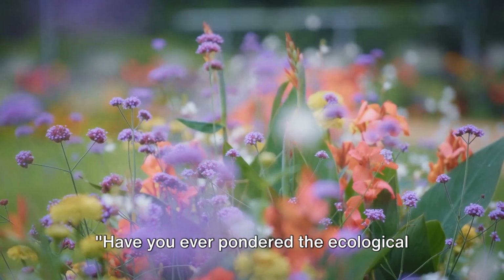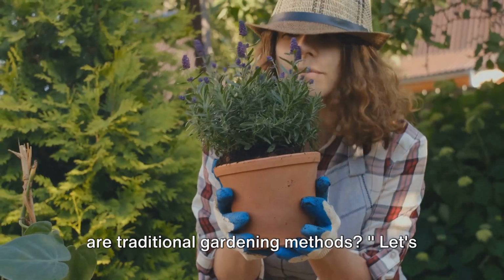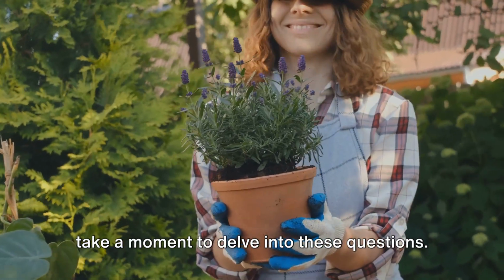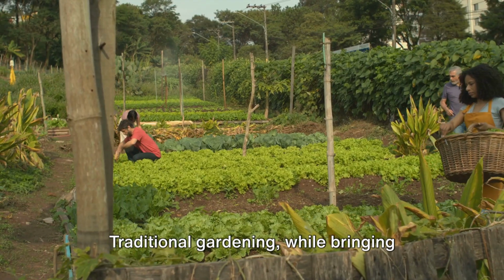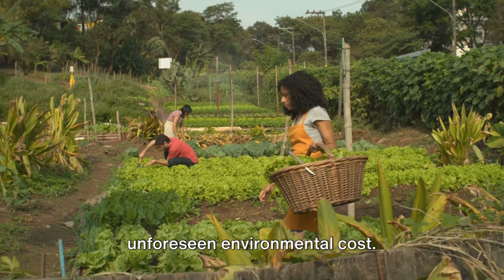Have you ever pondered the ecological footprint of your garden? How sustainable are traditional gardening methods? Let's take a moment to delve into these questions. Traditional gardening, while bringing beauty and bounty, often comes with an unforeseen environmental cost.